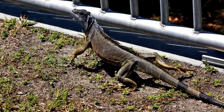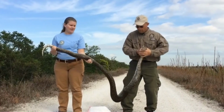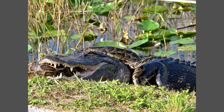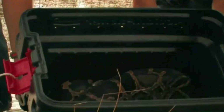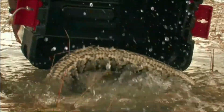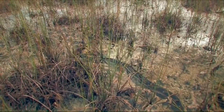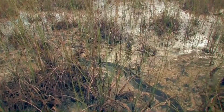The iguana walked away. And then there are the invasive Burmese pythons, African rock pythons, and yellow anacondas threatening to become the top predators in the park. A lot of this is blamed on people releasing their unwanted exotic pets in the Everglades. The snakes are being hunted. Males with trackers implanted in them are leading hunters to nests of females.